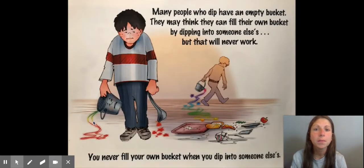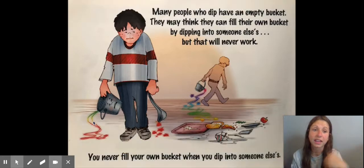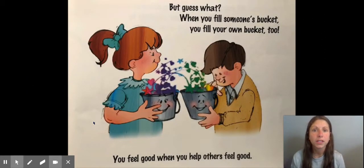Many people who dip have an empty bucket. They may think they can fill their own bucket by dipping into someone else's, but that will never work. You never fill your own bucket when you dip into someone else's. So that bully thought that he could get some of the other bucket, but he couldn't. So now they both have empty and sad buckets. But guess what? When you fill someone's bucket, you fill your own bucket too. You feel good when you help others feel good.